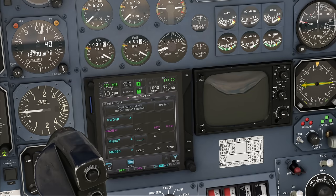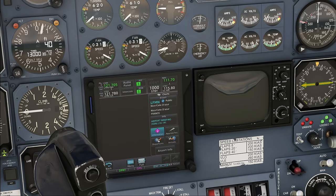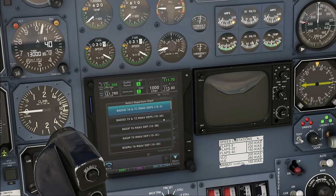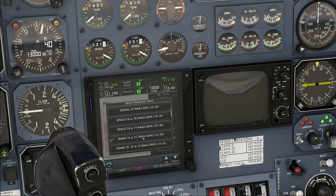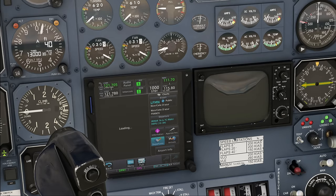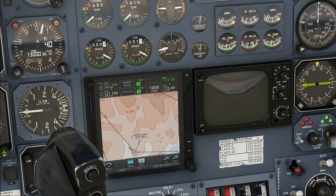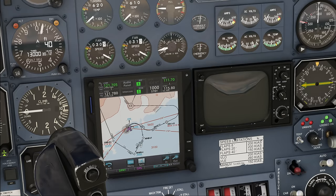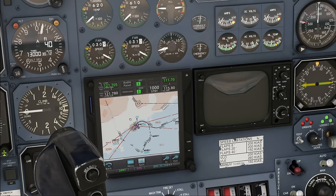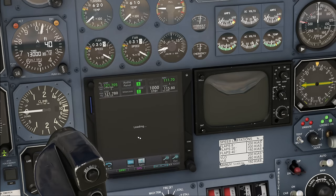Load that up, thank you so much. And then we can go for the chart as well. Departure. Let's find that real quick. Here we go, EMR 7 Alpha. Full chart, please. Okay, so the Alpha departure just goes out to the right-hand side, and that's it. Alright, happy with that? I'd say let's go for a taxi.